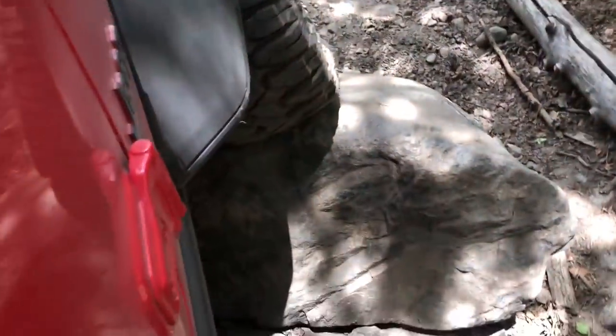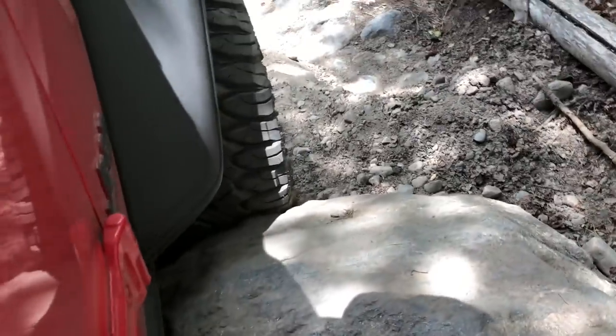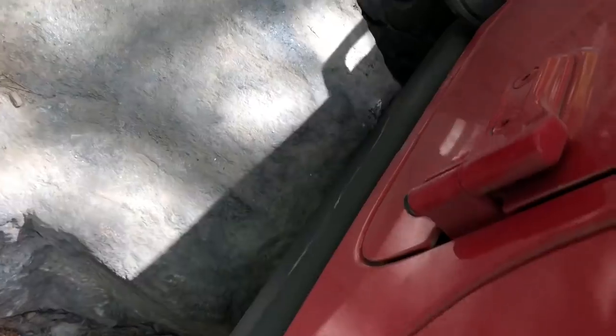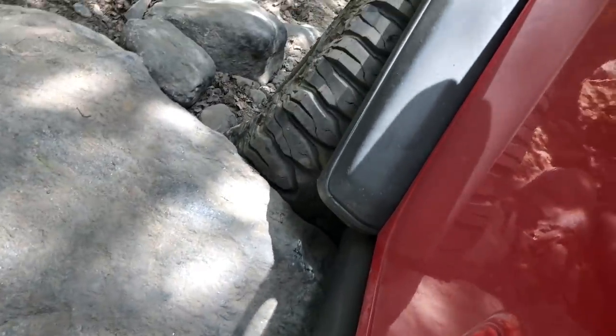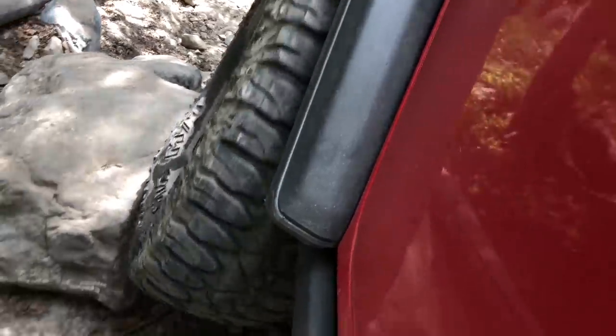There you go, locked up. Easy. No, you're good. You're going over. Slow. Yeah. That's it on that big truck?